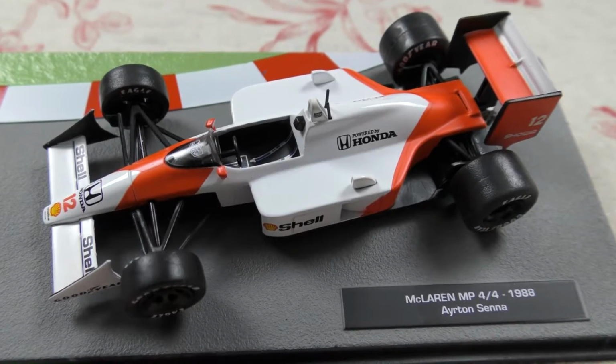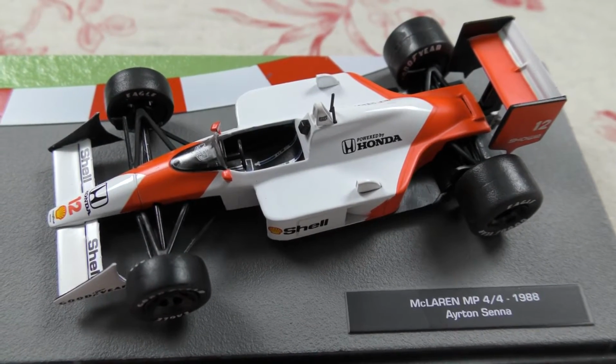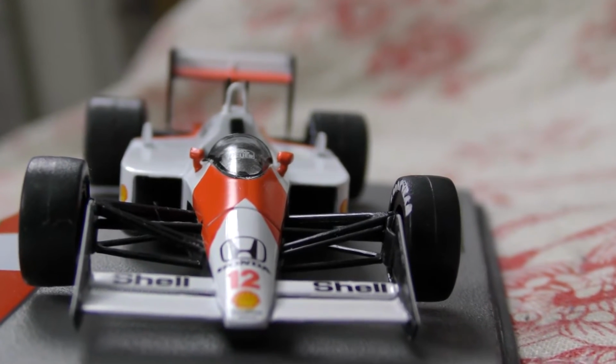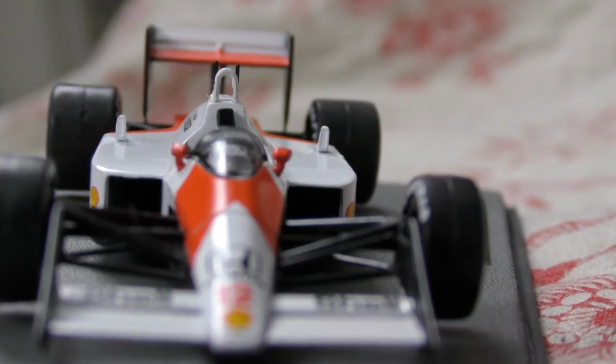So having a look at the car, they're all going to be based on 1/43 scale. I do like the quality of the car. It's made by a company called Panini Collections. I don't know anything about Panini, but just looking at the car, it's good quality for the price.